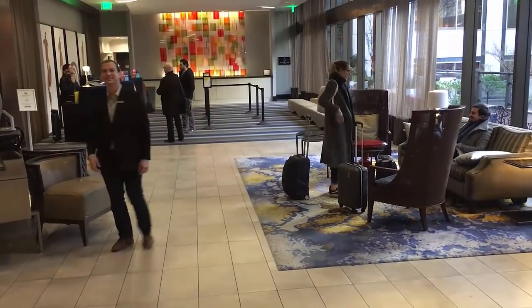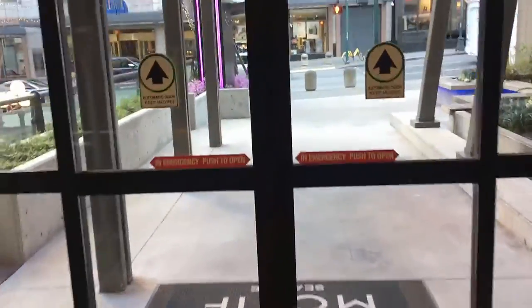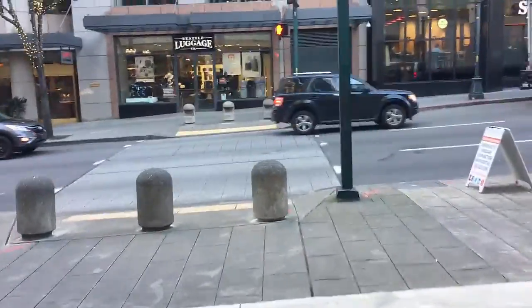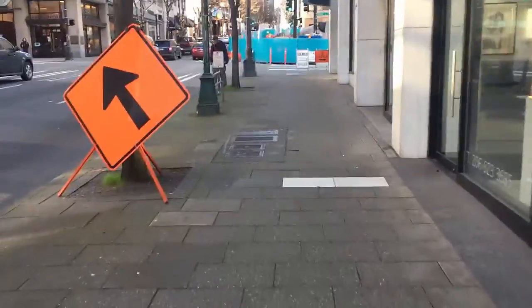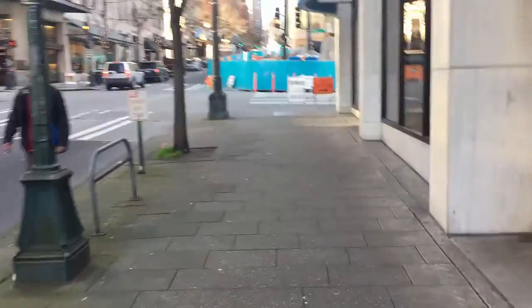All right, our starting point is the lobby at the Motif, and we're gonna head out the front door. This is probably going to take us out the way that you came in, onto 5th Avenue. Westlake Center is to the left, but we're gonna go toward the right. If you came in on the Westlake light rail, that was in the other direction as you come to the Motif down 5th. So we're gonna walk up 5th.